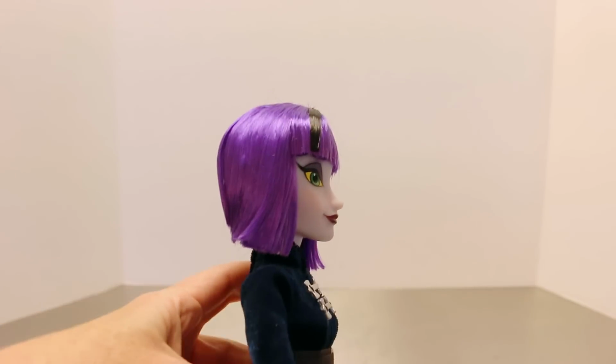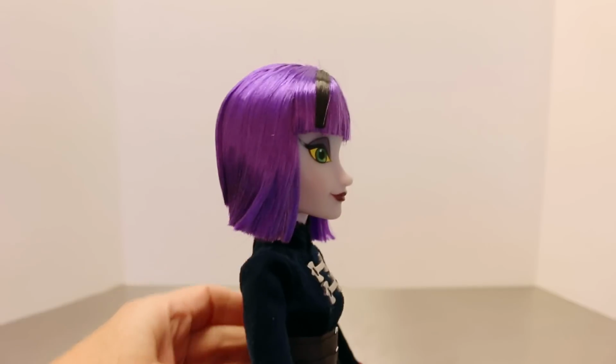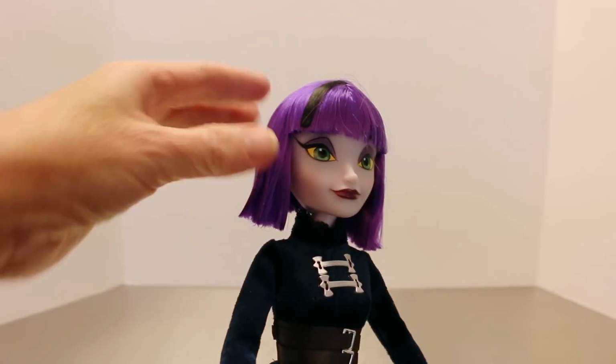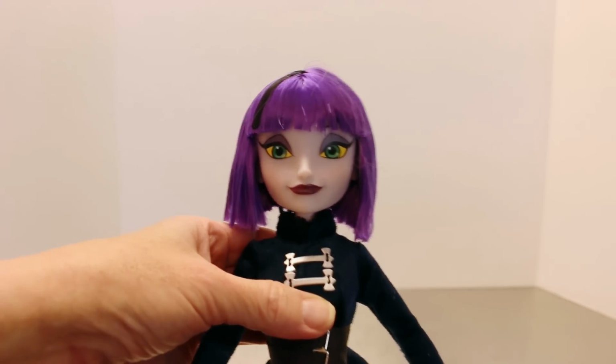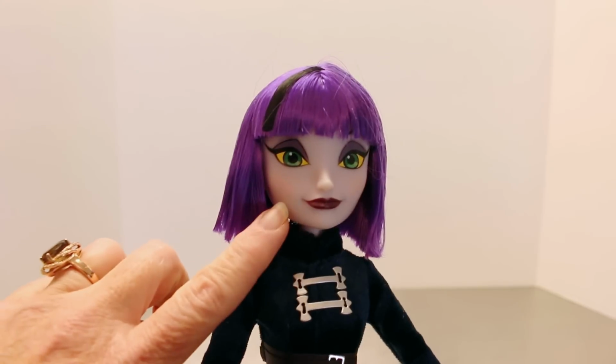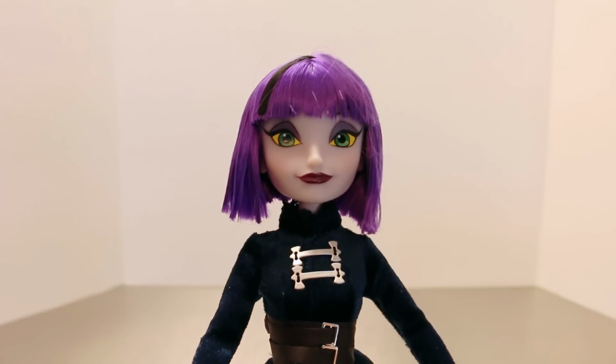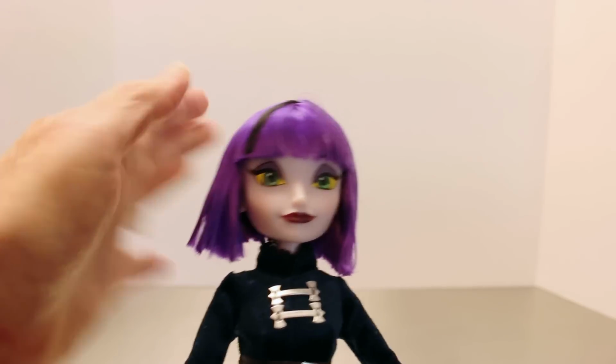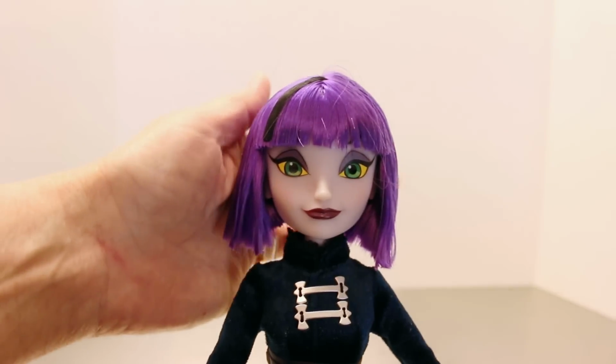And here, I'll turn it sideways so you can see her profile just a little better. Very cute face. And I do like her coloring, like her eyeshadow and her lipstick, and just that little hint of rouge on her cheeks. So pretty. Now, she does have rooted hair. Her hair is rooted in there, so that is really awesome.